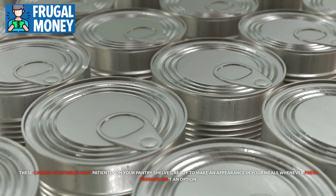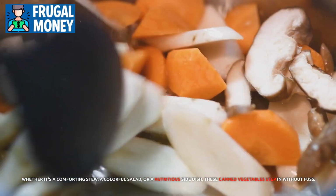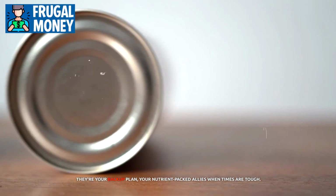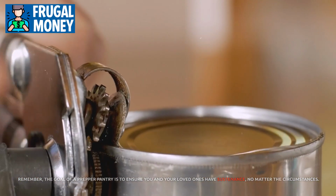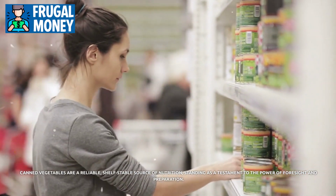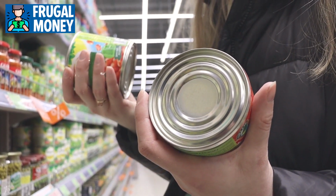These canned vegetables wait patiently on your pantry shelves, ready to make an appearance in your meals whenever fresh produce isn't an option. Whether it's a comforting stew, a colorful salad, or a nutritious side dish, these canned vegetables step in without fuss. They're your backup plan, your nutrient-packed allies when times are tough. Remember, the goal of a prepper pantry is to ensure you and your loved ones have sustenance, no matter the circumstances. Canned vegetables are a reliable, shelf-stable source of nutrition, standing as a testament to the power of foresight and preparation. So when you stock up for the unknown, don't overlook these humble cans.